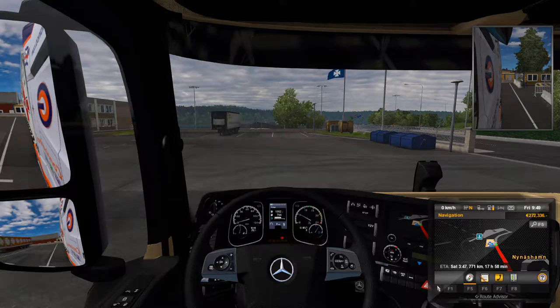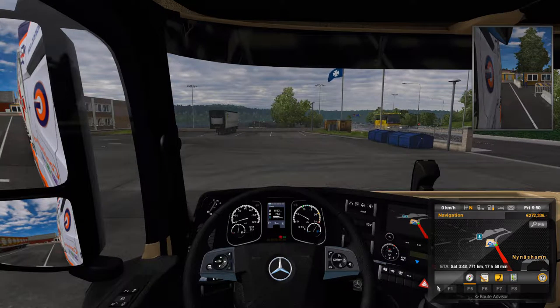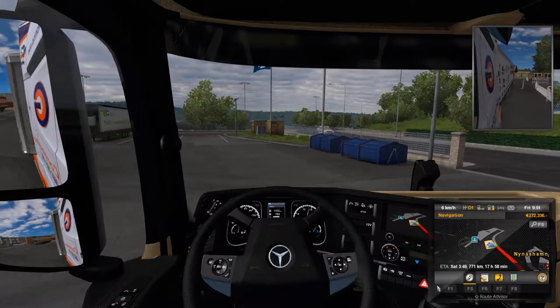It's 9 o'clock in the morning. I got almost 18 hours. But again, I think we're taking the ferry, so that's 11 hours cut off. So it's about a 6 hour drive somewhere in that neighborhood. Well, we'll just turn on our running lights right now, put it in gear, take off the parking brake. And we'll just head on over here.